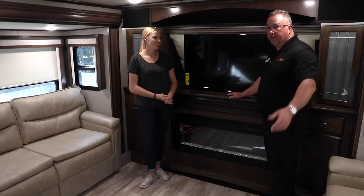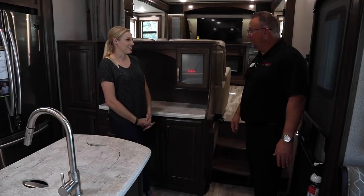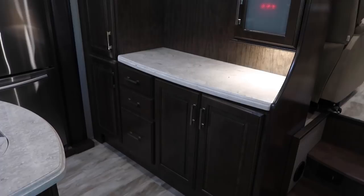Sounds good. All right. Okay, Ray, now we're down here in the kitchen. First thing I'd like to point out to you is this nice little hutch that you have over here. Yes. Gives you a lot of additional counter space, plenty of storage, which, of course, you can never have enough of in an RV.